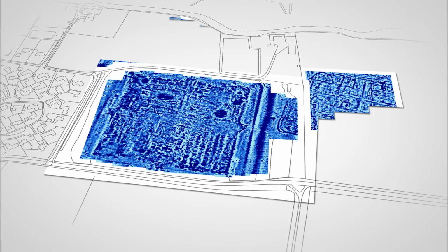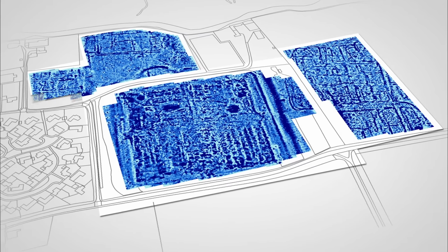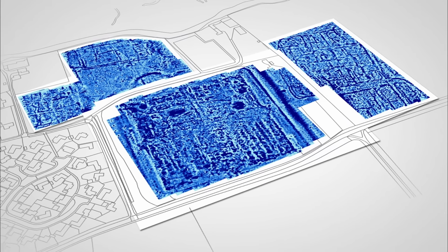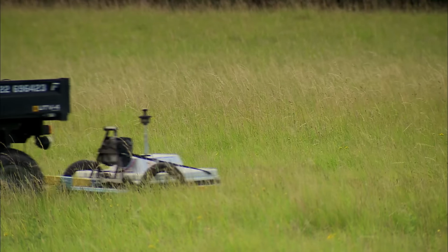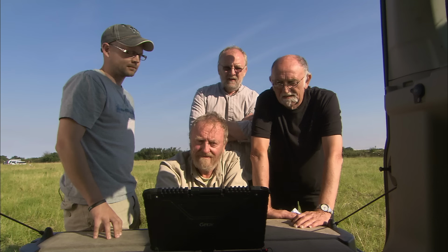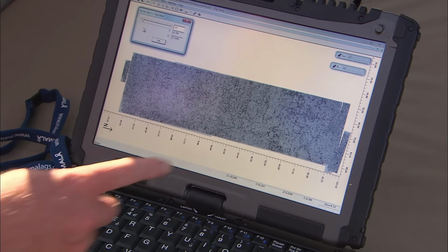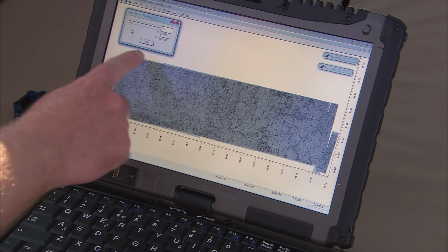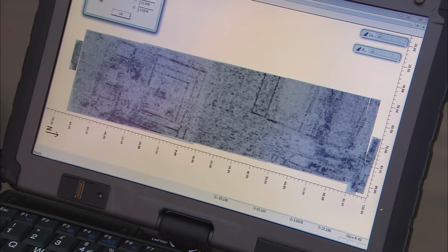At the 59th minute, the Geophys team have completed their epic task of surveying the whole site. Even their troublesome radar survey has come up trumps. Up until now, we've only been able to identify 2 buildings within the fort's walls. OK, so this is basically a 40-metre wide transect right across the interior of the fort. So it's going to go through the time slices and see if you can spot anything. Good. Just a bit.